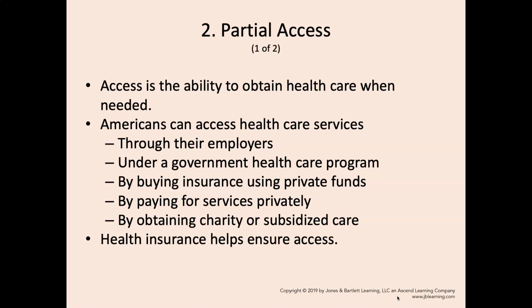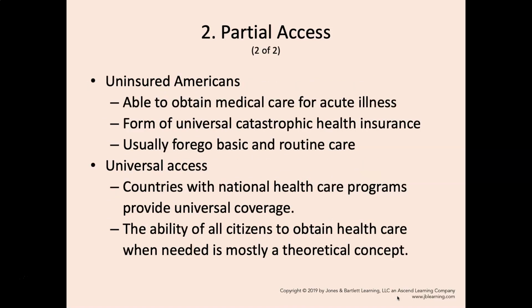Health insurance helps ensure access. Uninsured Americans are able to obtain medical care for acute illness. They usually have some form of universal catastrophic health insurance, but they often forego basic and routine care.